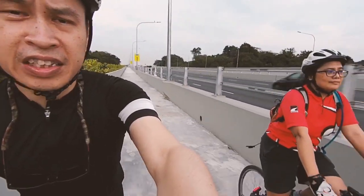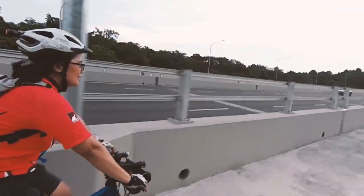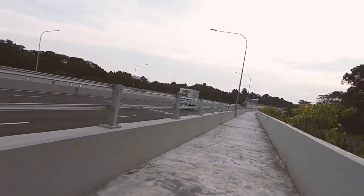So Ronnie and I are going to see if it does connect back to MacRitchie Reservoir area. And if it does, then this is the new easy path. It's pretty guarded. See, there's the rails here. So it's pretty safe. Unlike previous Lornie, if you fall onto the road, I think it's game over.